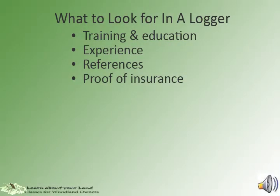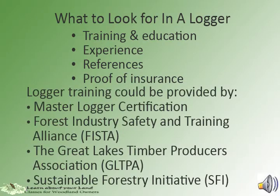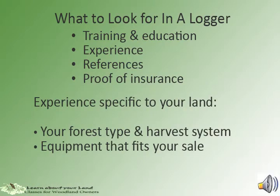You should look for similar things in a logger as you would for a forester. What kind of training and education do they have? These are some of the programs and professional groups loggers can be involved with. Do they have experience and the equipment appropriate for your land and your type of sale?